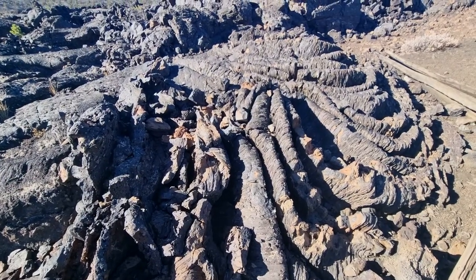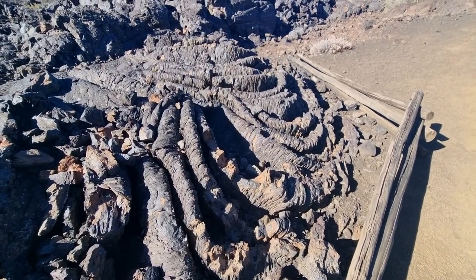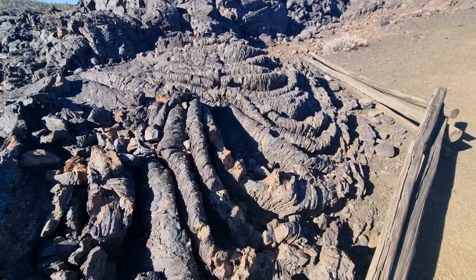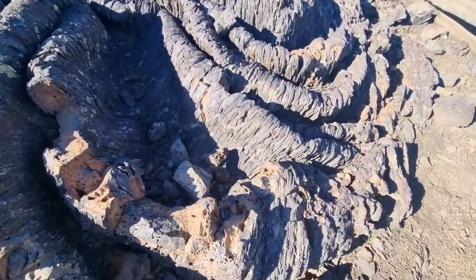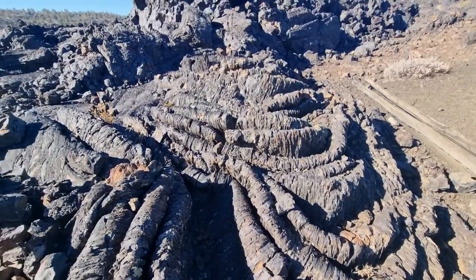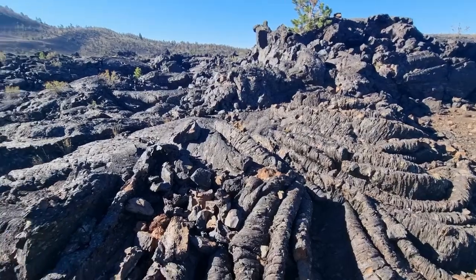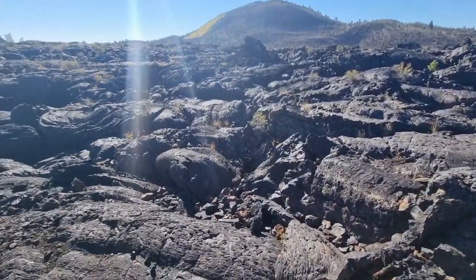Once again, it's crazy to imagine this rock, the lava actually pouring down here, and you can see the fine lines in it from when it cooled, and it's just a massive lava field here that I'm walking through.